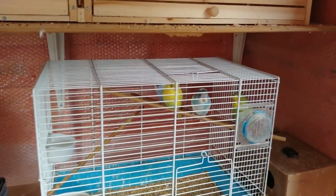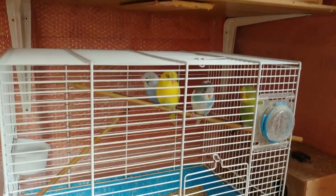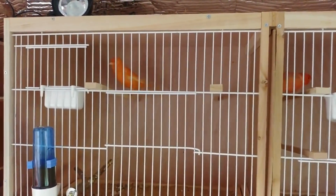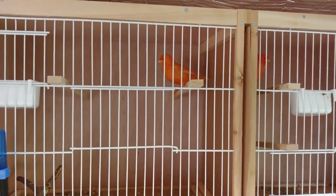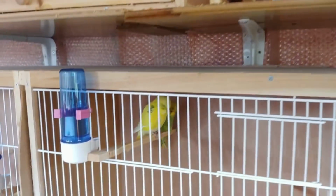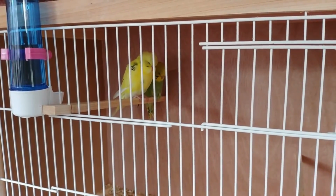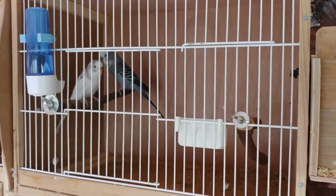Here you can see the chicks that are left over. They need to be rehomed sometime soon. And here we've got the canaries. I've put the divider in for now until I want to breed them, just to stop them from squabbling and being uncomfortable. And you'll be pleased to know that Mango hasn't gone anywhere, and he will be a keeper, definitely. And you'll see some clips of him in a little bit.